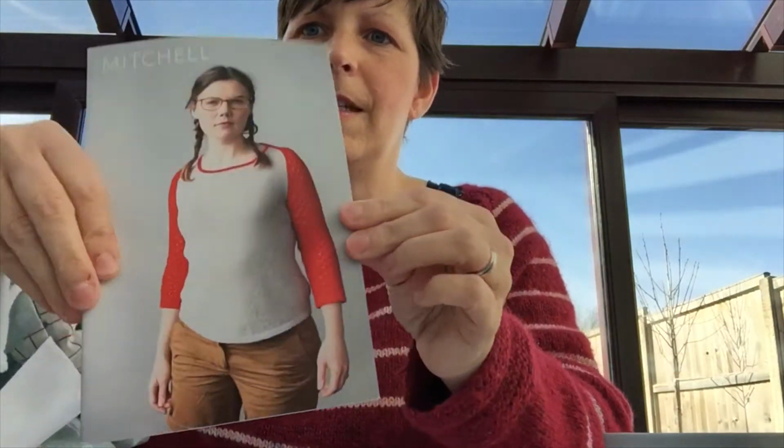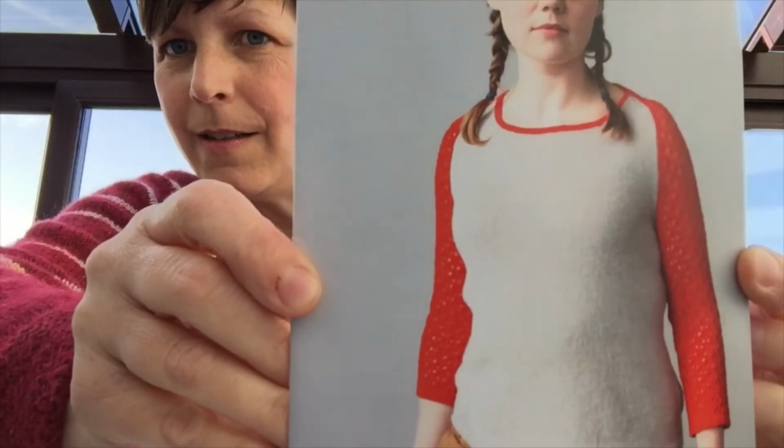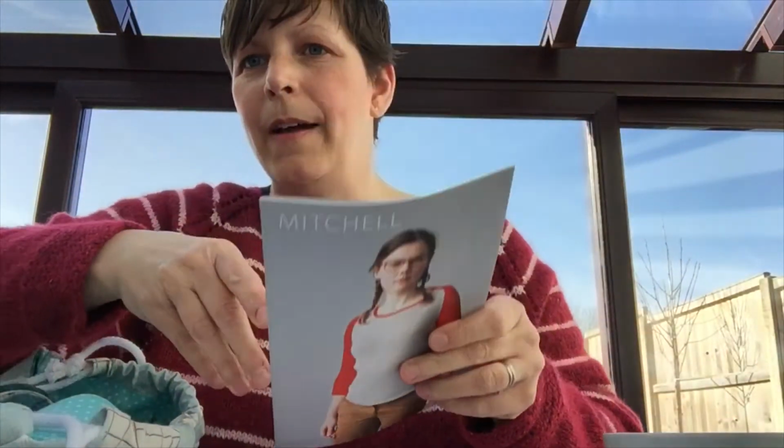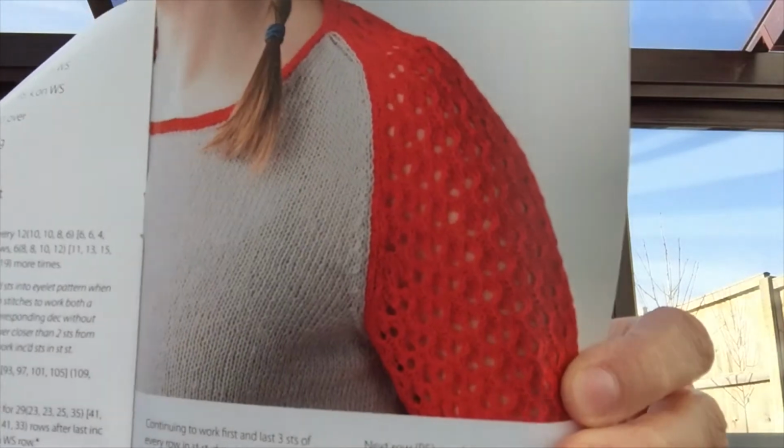When I went to Edinburgh Yarn Festival last year, I bought a pattern from Ysolde, and it was this one. And I thought, oh yeah, that's lovely. You can see the sleeves are quite lacy. And I bought the yarn for that. But when I've looked at the pattern, I'm not feeling very confident knowing how to do it. It is made in pieces. Look how pretty that sleeve is.